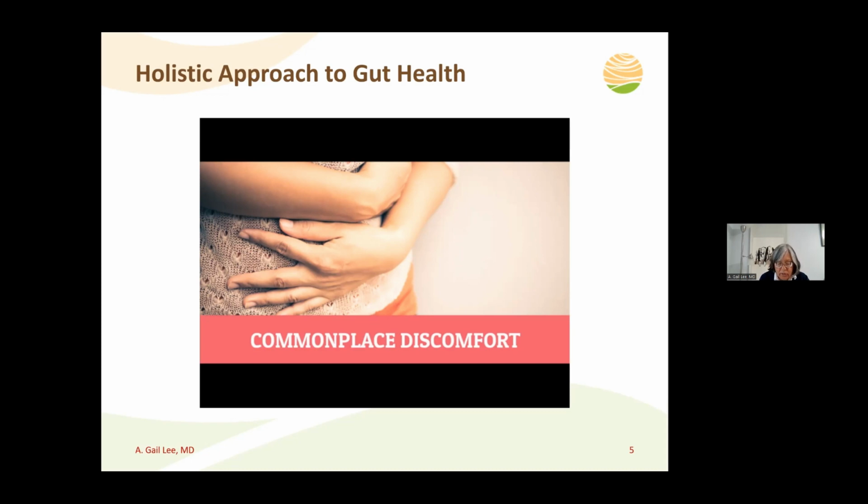Well, some of the obstacles to patients seeking medical care is they feel that they are written off as experiencing psychosomatic symptoms. They also encounter an approach, when they talk to other doctors, that this digestive discomfort is quote unquote normal. And then also they may be told that there are no effective treatments in conventional medicine.